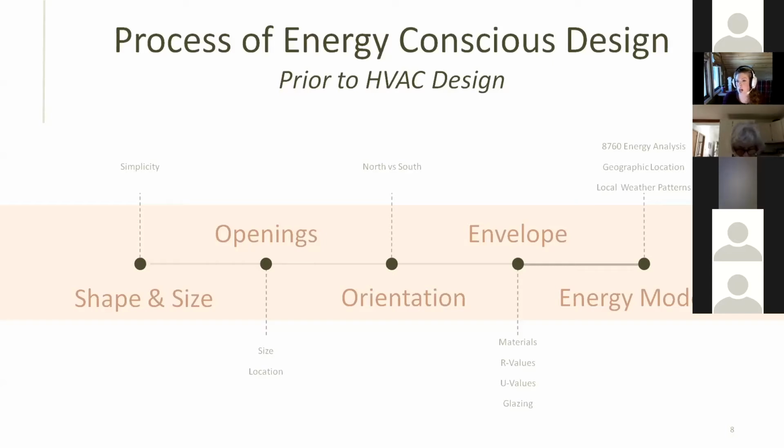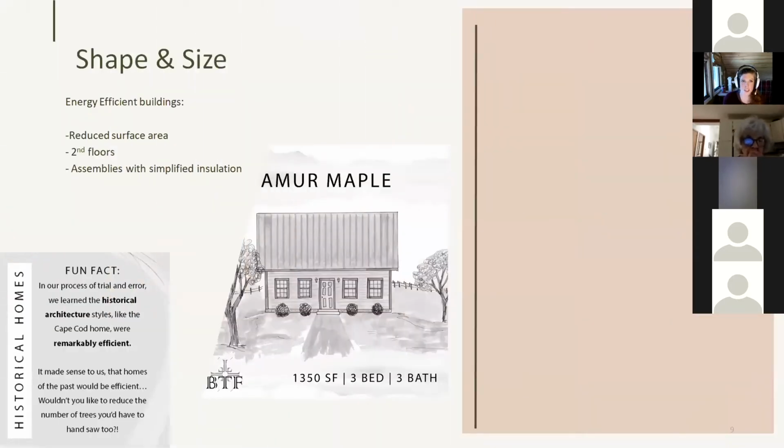BTF, we're an all-in-one shop. And it's really important, I think, going forward for all different firms of all different sorts to collaborate earlier on in the process. So we're going to jump into shape and size. Designing a home that's very efficient, starting with the shape and size is a perfect spot. And so I had a professor in college that once asked the whole group, "Hey, how do you make something efficient, or how do you stay warm when it's cold out?" And we all kind of huddled and shrank into little balls or whatnot. And he says, you reduce your surface area. And that is absolutely true when it comes to buildings as well. As little surface area that you have exposed to the outside, the better off you are.